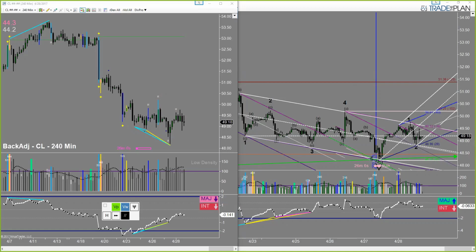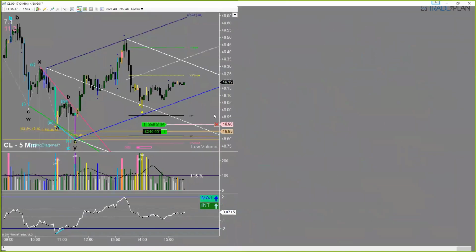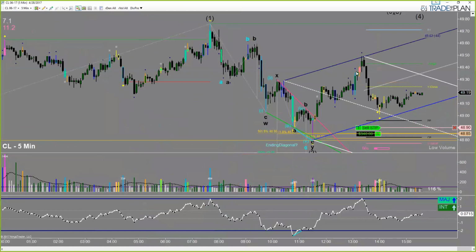So let me just show you the reason for the entry today. What has me worried is this push back up. This looks very much like an A, B, C back up, and I almost exited there. If I would have had two, I would have taken one off in here. But this push down out of the high looks like an A, B, C correction to me, and this last push looks very much like an ending diagonal.